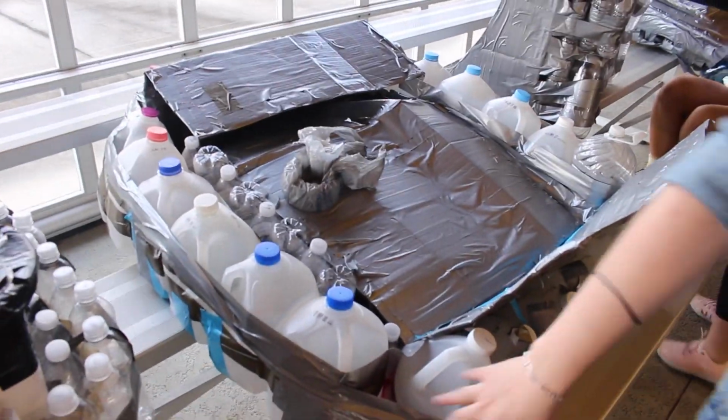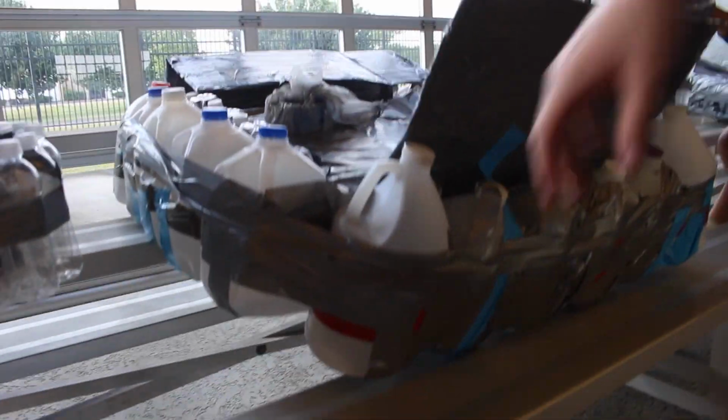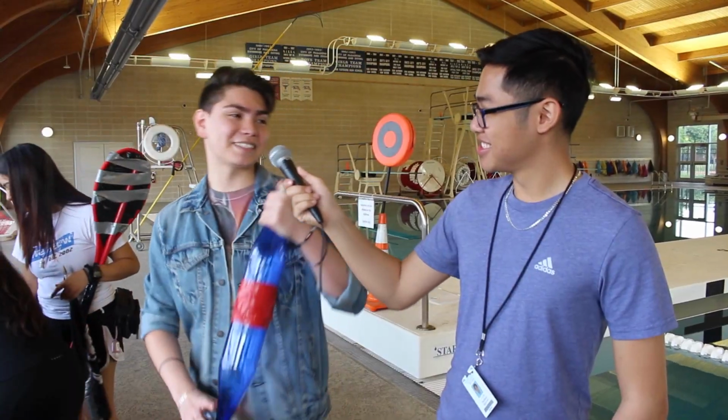So, do you think your boat's going to win? If so, why? All right, our team name is Pizza Hut, and we're 30 minutes or less. That's the boat name. And I think we are going to win because we built it pretty well. I don't think it's going to sink. We have jugs all around it and everything. Honestly, looking at the competition, I'm pretty confident in ourselves.